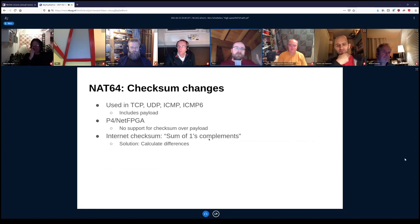So a bit of brainstorming there, and in the end, we change the IPv4 protocol to IPv6 or vice versa. All the bits in there were used before, and they are the sum of the one's complements of the original header. And we have the new header, and we can build the difference, the delta between those two different sums, and use it to calculate the difference of the checksum. That's how you have to do it if you don't have access to checksum functions.